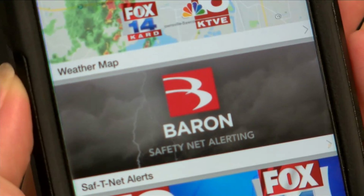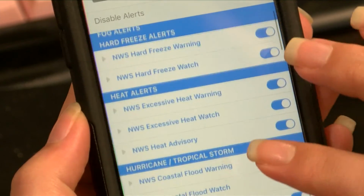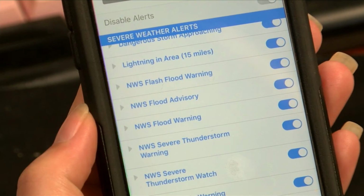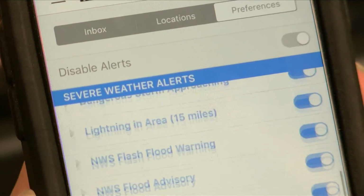Back to the main page, and let's show you another feature that is a must, the safety net alerts. First thing, you'll want to enable your alerts, and a whole menu of different types of alerts will come up, including things like hard freeze warning, excessive heat warnings, and even a dense fog advisory. Let's go down to the severe weather alerts, the most important ones to keep you safe.